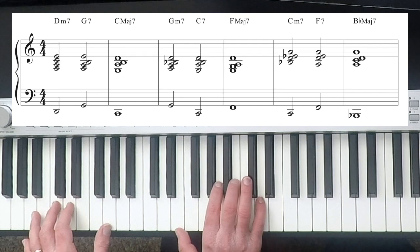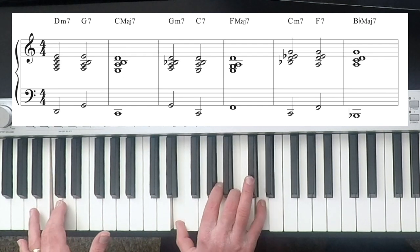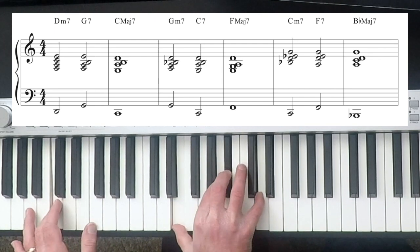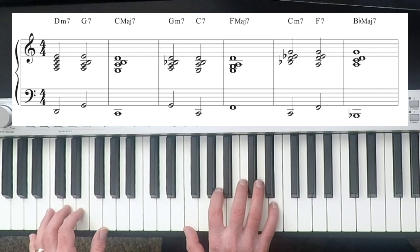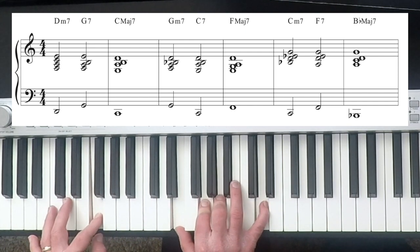So anyway, here's from C major 7: C, E, A, B, D. And now we voice lead it. And then we just voice lead straight across, just like our voice leading sheet says. So I'm going to head back to the beginning. Well, before I do, actually, we just ended there on the F major 7.